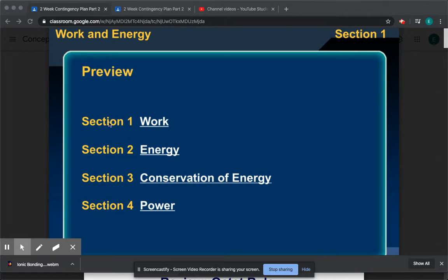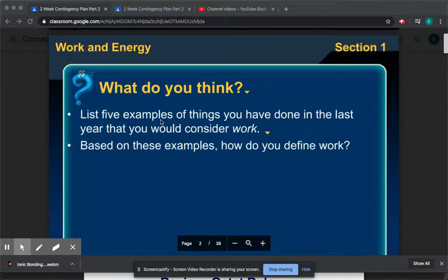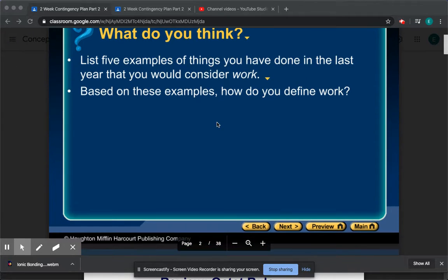So we're going to start off in section one. Section one is for day one and for day two. So section one of work starts off with this slide asking you to list 5 examples of what you would consider to be work. The purpose of this slide is to get you to give your understanding of what you believe work to be, and then to relate that back to the physics component.